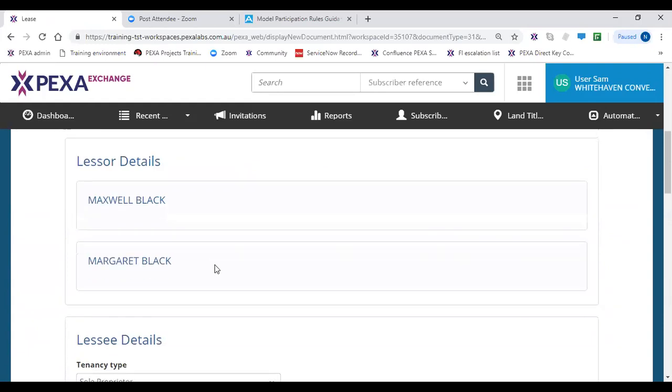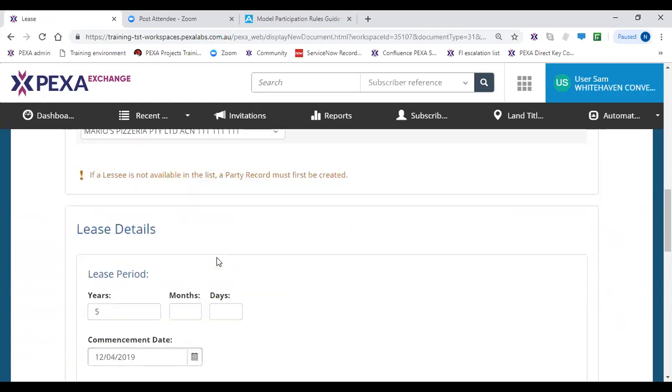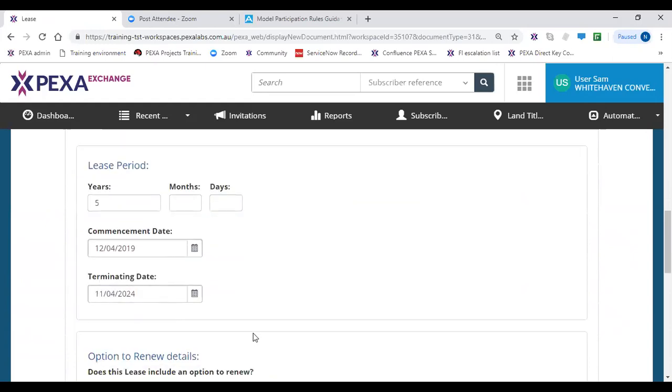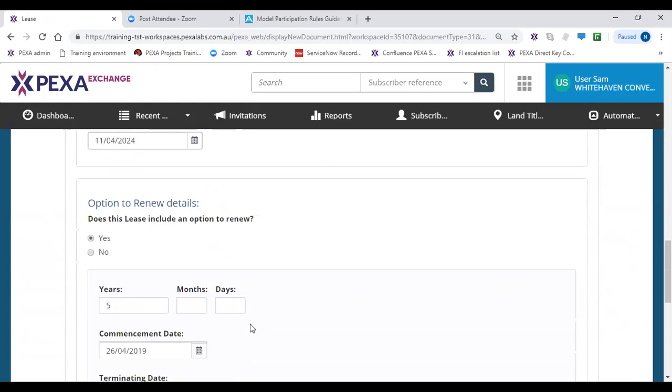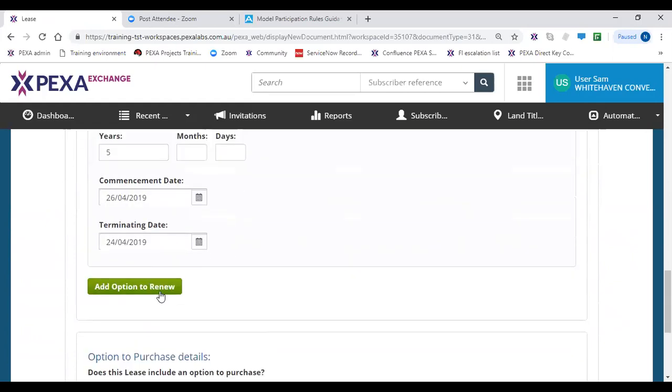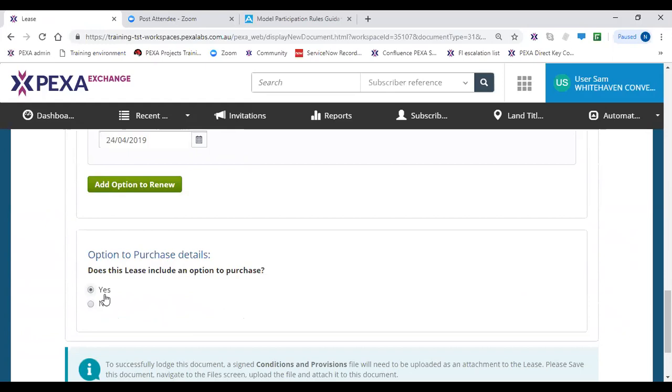Because we will have all of our participant details loaded in PEXA already, there's our proprietor details, there's our lessee details. We've got the terms of our lease here, the lease period. We'll enter in an option to renew if that's applicable, and we know now that we can enter in as many options to renew as we like. And if there is an option to purchase, we'll also make sure we highlight that here.